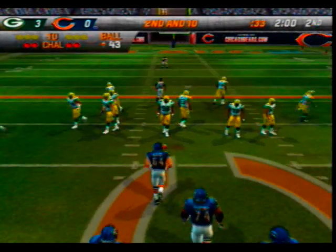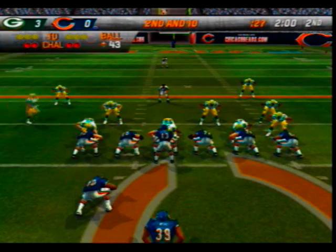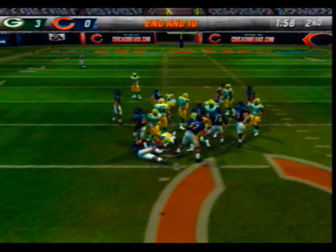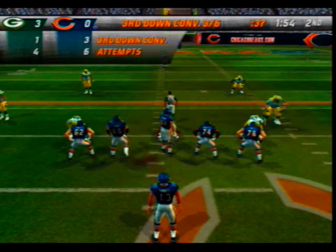And we've reached the two-minute mark. Ball on the 43-yard line. Set. Jones, the man in motion. Hand it off. Alexander is there on the stop. So as they get set to try to convert, here's what both teams have done on third down.